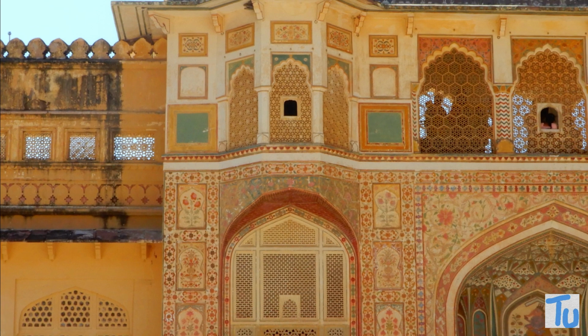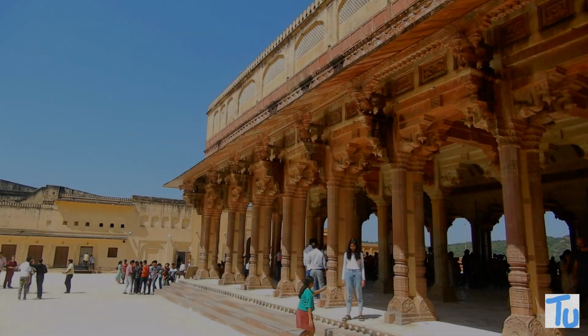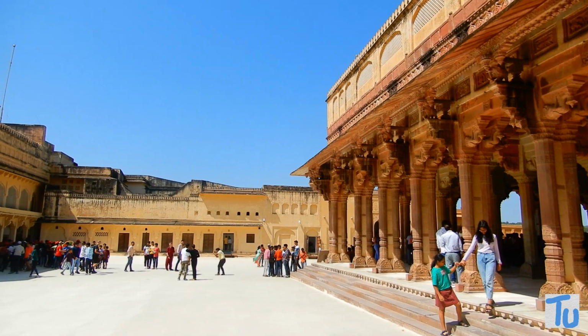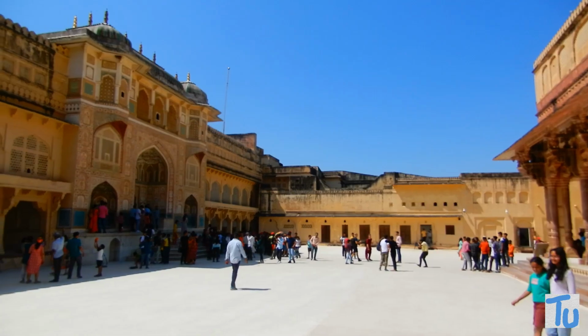The main entry is through the Suraj Pole or the Sun Gate, which leads to the first main courtyard. This is the place where armies would hold victory parades on their return from battle.